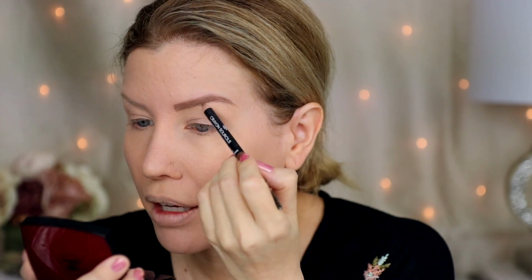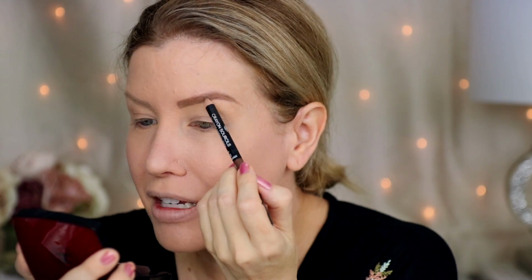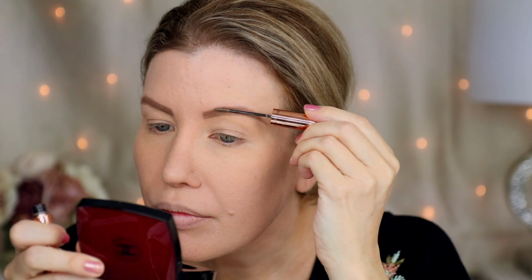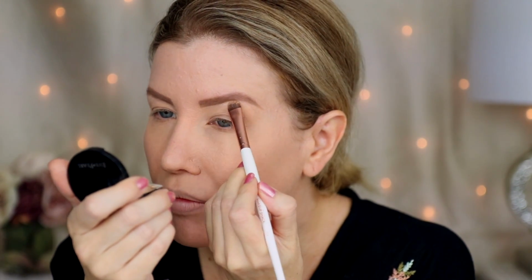But then again, I look at old pictures of myself from back in the mid to late 90s, and I feel like my brows were non-existent. So maybe it was that light back in the day, and I just didn't care. I just used it anyway. But now I like my brows to be a little bit darker. And I'm going to set them with Charlotte Tilbury's Legendary Brows. Now I'm carving out my brows with a little bit of concealer as always.